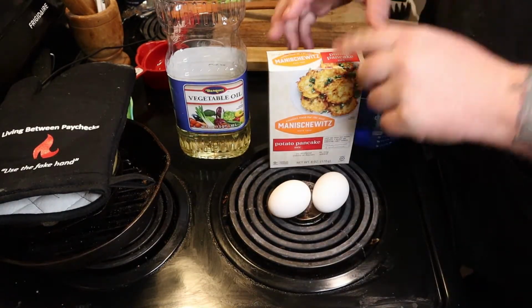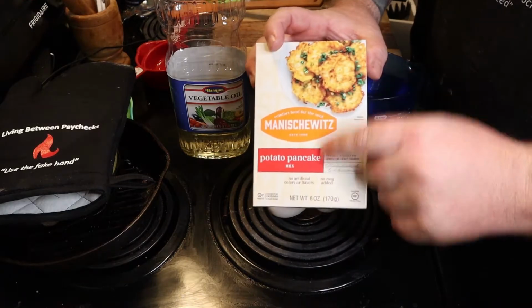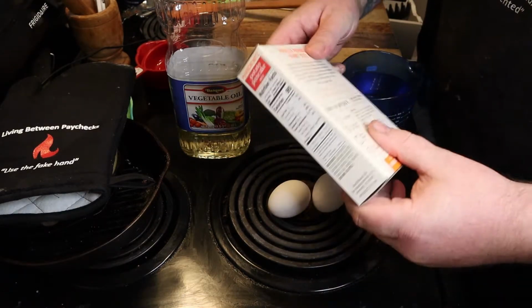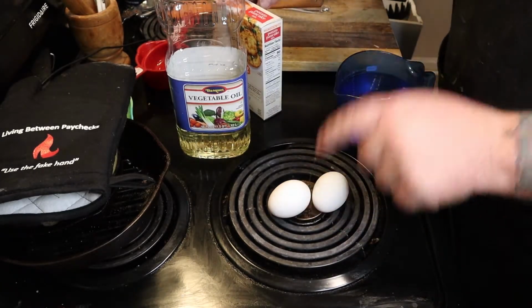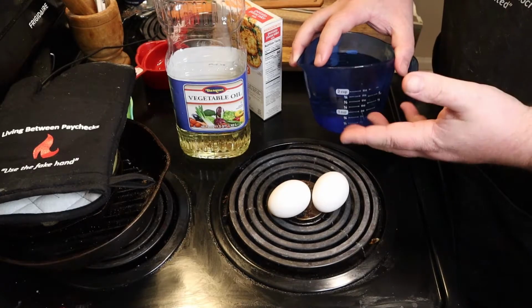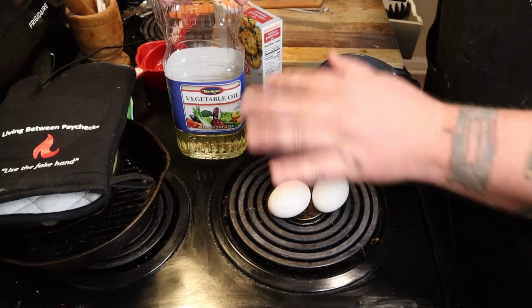Alright, so super simple since it's a box thing, man. Get one of these box things. I had to hunt all over the place for it, but it's potato pancake stuff. Not latkes, it's a different thing. And it says you're going to need 2 eggs and 2 1/4 cups of water, so I'll get another quarter later, and some oil for cooking in.